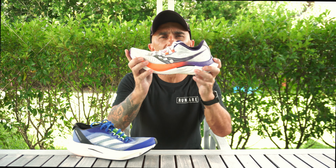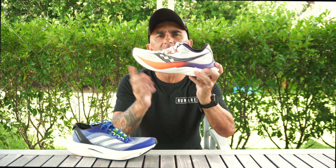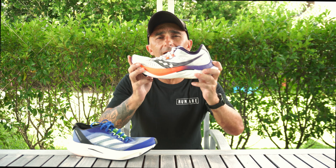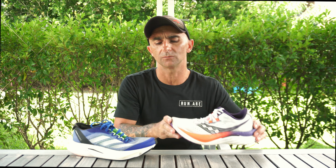But before we go on, what I want to talk about is the flex points in these shoes. You can see the Speed flexes more towards the middle of the shoe, and this is going to translate into the ride as I go through later. Now in the Boston, as I squeeze it, you can see that the flex point is up towards the toes a bit more.